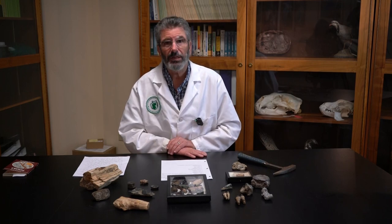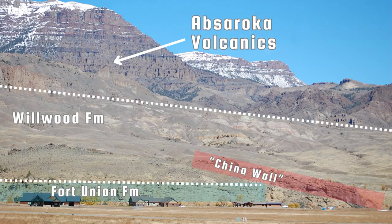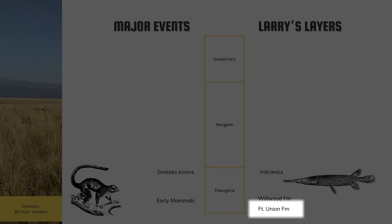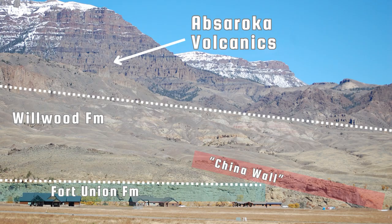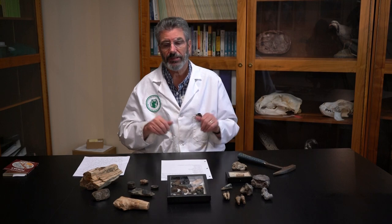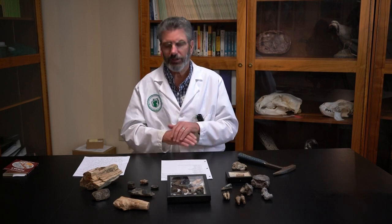So, in fact, the youngest sedimentary rocks exposed in the Bighorn Basin area are the Fort Union Formation of Paleocene age, which is roughly about 60 million years ago or so, and the rocks that formed on top of them, called the Willwood Formation of early Eocene time. And then after that, we don't have any deposition in the Bighorn Basin. Little geology first.